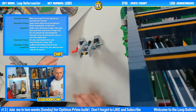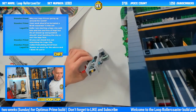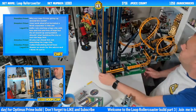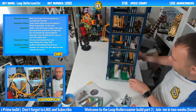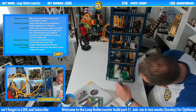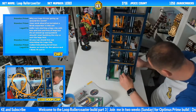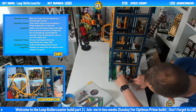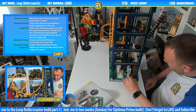bag here. We now need to stick this into our roller coaster, and I think it comes around the back area here. So there's a little red rod down here where we need to connect this in to help operate it, which I've done now. Then I can push this, hopefully, down into position.